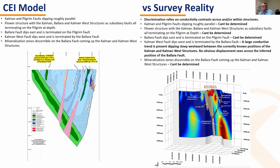But definitely the results of that structure dipping down towards the west, just to the west of Culmen, are going to be followed up. And also, there's an interesting off-section conductor that we identified. And with the Ballara Fault there, we assumed that there may be some displacement as it went down towards the Pilgrim Fault. And although there seems to be a necking in that conductivity response, it's not conclusive.